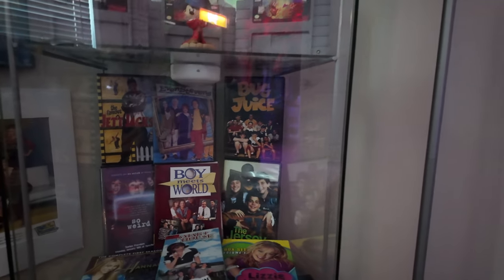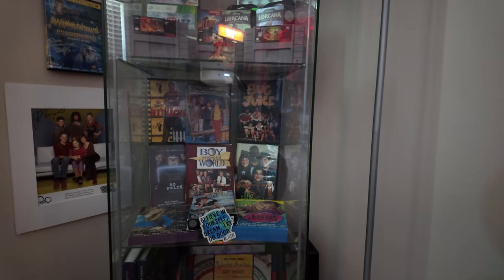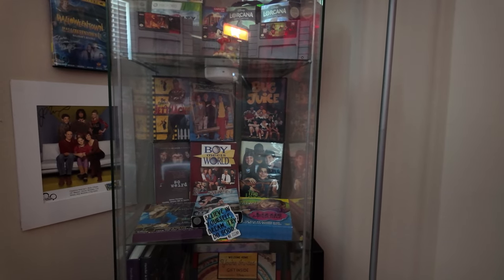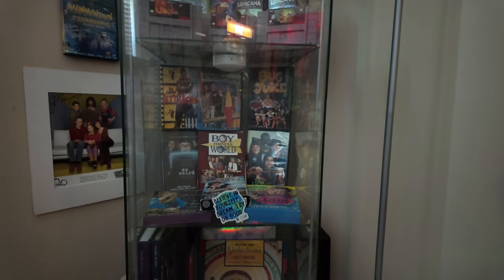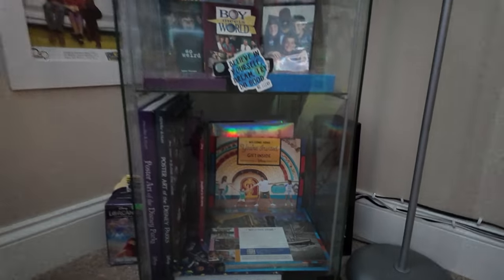And some of the time you can't even find all the episodes and they were lost in media, which is insane. But better to have some episodes than none. So I put those all on a DVD so I could watch them very easily when I want to. And then some books here at the bottom related to Disney as well.